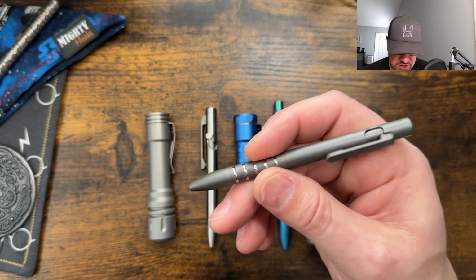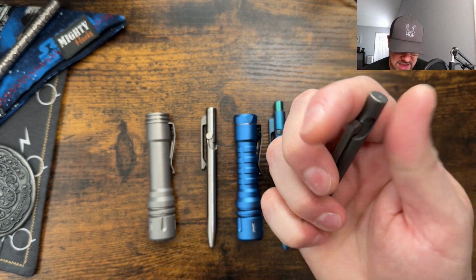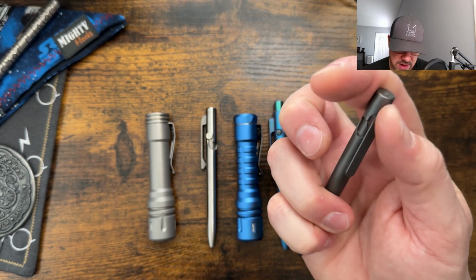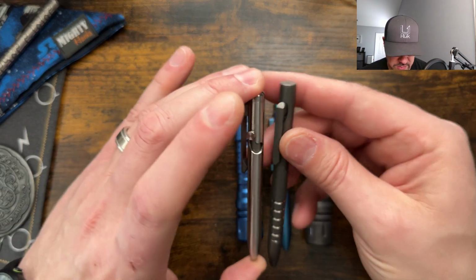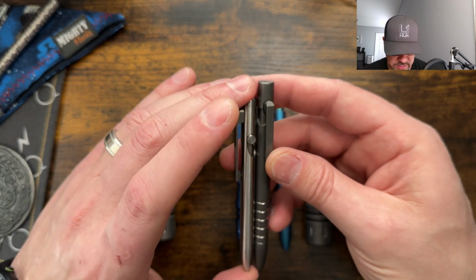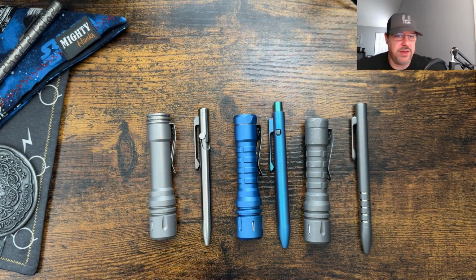I love the finish on these and the milling here to grip onto, and I love that the pocket clip is integrated into the bolt action here. So a good height, a little bit thicker overall and a little bit taller. But those are the main 3 pins that I carry.